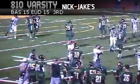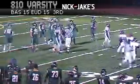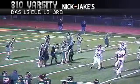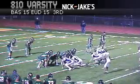Oh, that time, that was just great protection. That's Andrew Lilich, the right tackle, making a great block on Nick Becker, giving Colin Murphy all the time he needs to complete that pass to Ryan Murphy. That'll go for a Bobcat first down. So it'll be first and 10, ball at the 24.